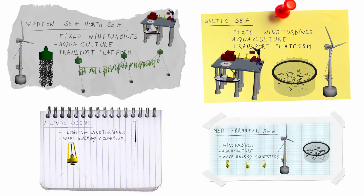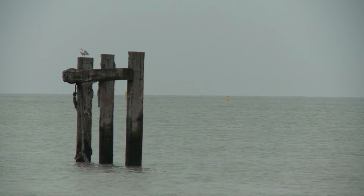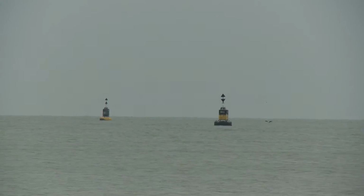This research is of interest to stakeholders and end users. It will contribute to the sustainable use of the European marine resources upon which many economic and social activities depend. So one of the most important legal instruments that Europe has developed to protect the marine environment is the Marine Strategy Framework Directive. And this directive aims to achieve a good environmental status by 2020.